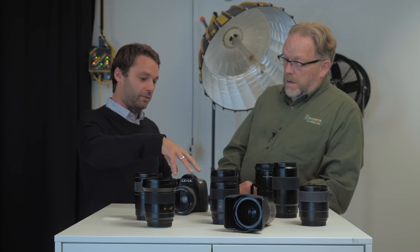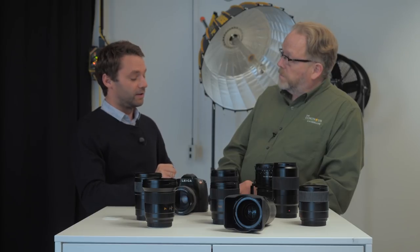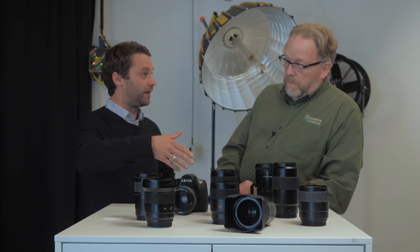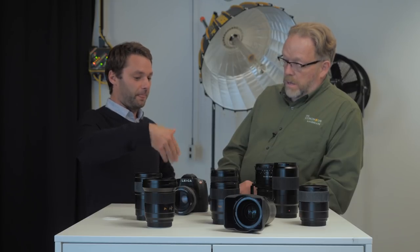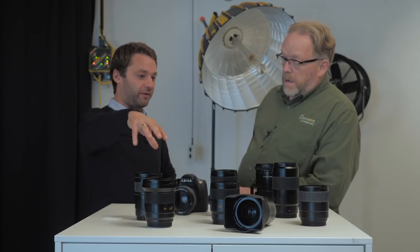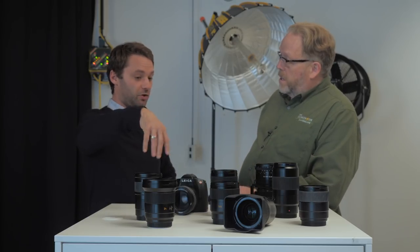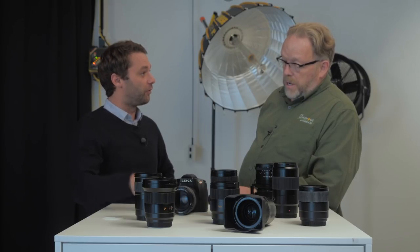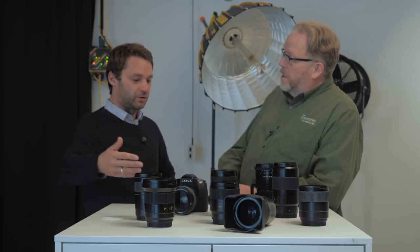This camera system provides a dual shutter system. Means on one side we have the focal plane shutter for super short exposure times within the camera, and we have six central shutter or leaf shutter lenses in our portfolio as well for high speed sync. High speed sync for short.